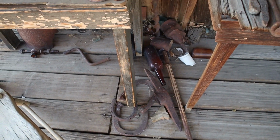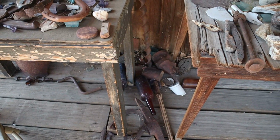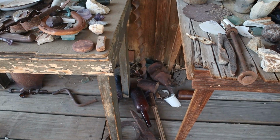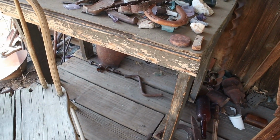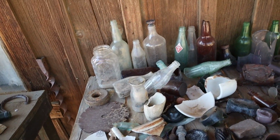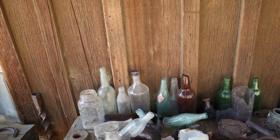Another old bottle down there, odd shaped. I would imagine that was an oil can because it does have two spouts on it. One for air, one for the fluid to come out. Bunch of old bottles, an RC Cola from way back in the day.